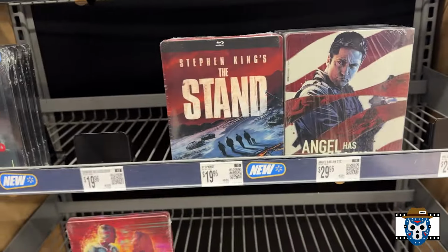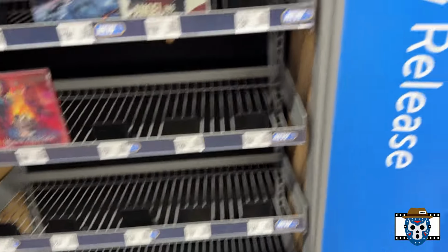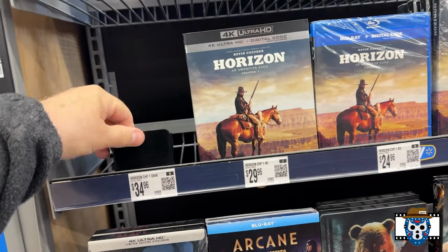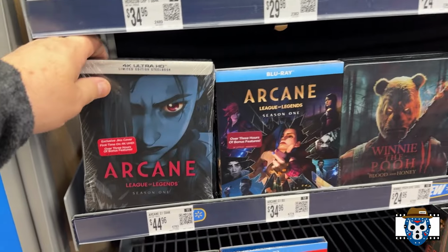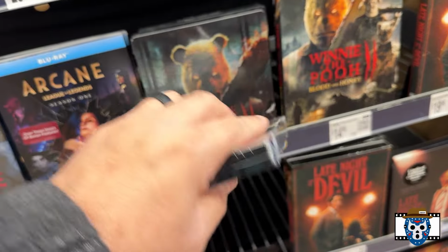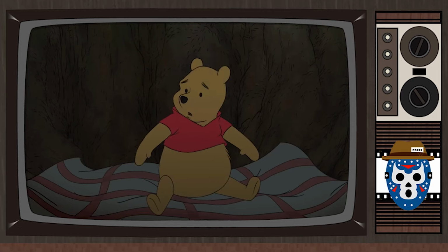They got Stardust for $24. The Stand. Got a lot of room for Steelbooks. And then on the flip side of this thing, they still have the Walmart exclusive Steelbook of A Quiet Place. Got Horizon. Got that Arcane. Still got Winnie the Pooh Blood and Honey 2. 4K, not 4K, just Blu-ray Steelbook, sorry. No bother.